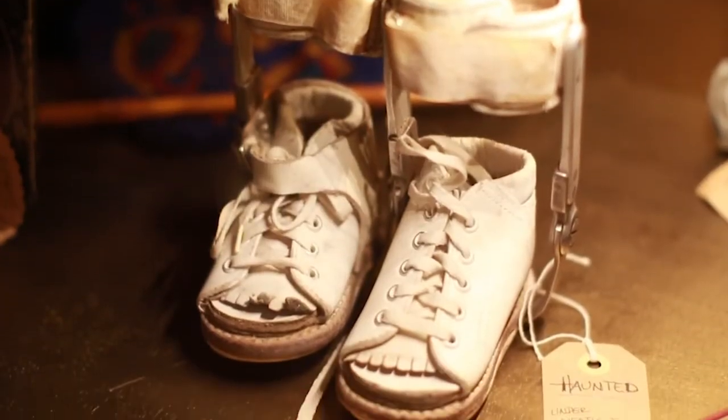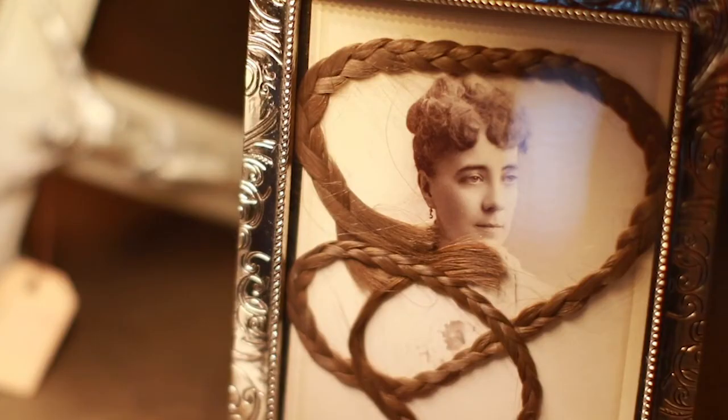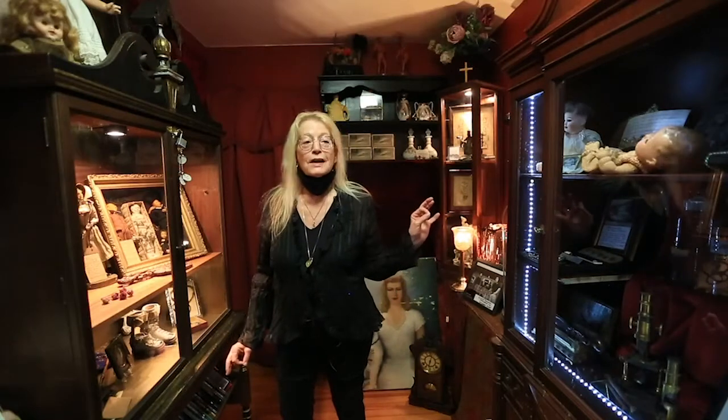We range from dolls that have nice little spirits attached to cursed boxes which have bad spirits attached. So we have some Casper and we have some Exorcist, and it's a perfect combination. Now I'm going to take you out front where we've lined up a few choice items, and I'll tell you how they're haunted and how nice or bad the little ghosts are that are attached to them.